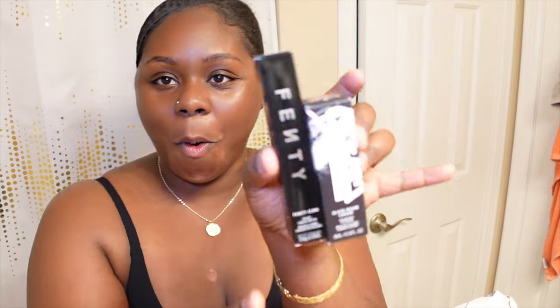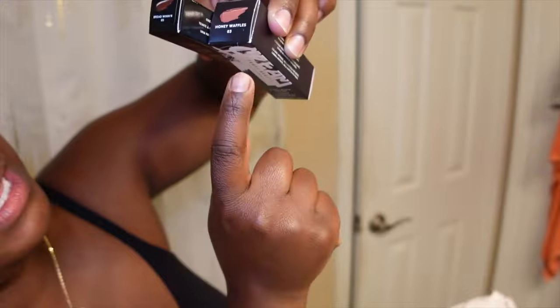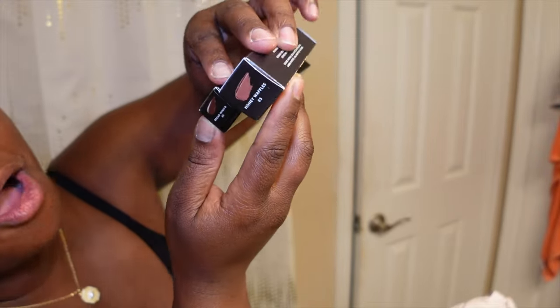So I got a lip combo, so I got a gloss and I got like a lipstick. So first up, the lipstick I got, the name is Breadwinner, and then the lip gloss I got is called Honey Waffles, y'all. Okay, let's open up the lipstick first, of course. Let's see what it looks like.